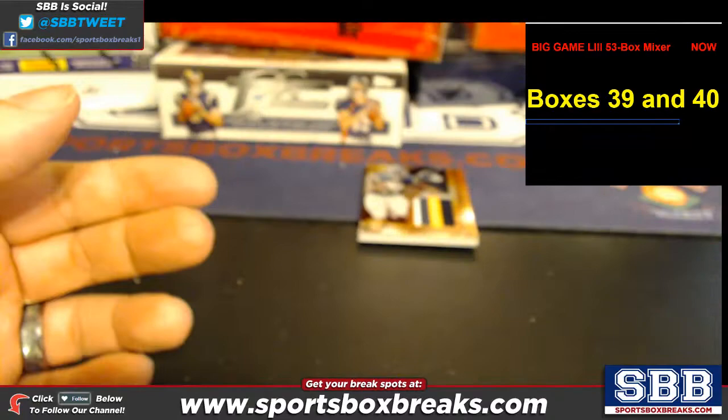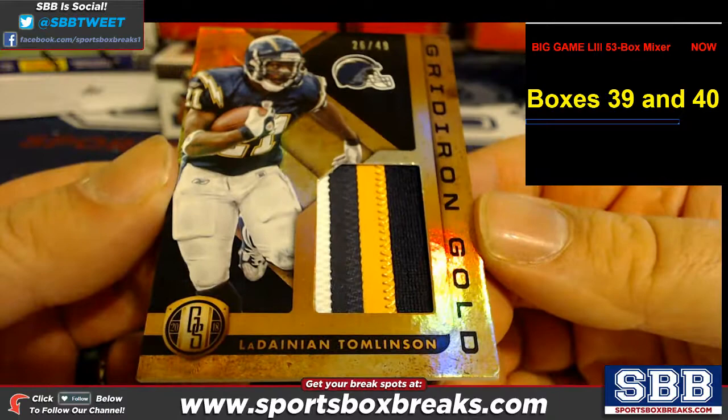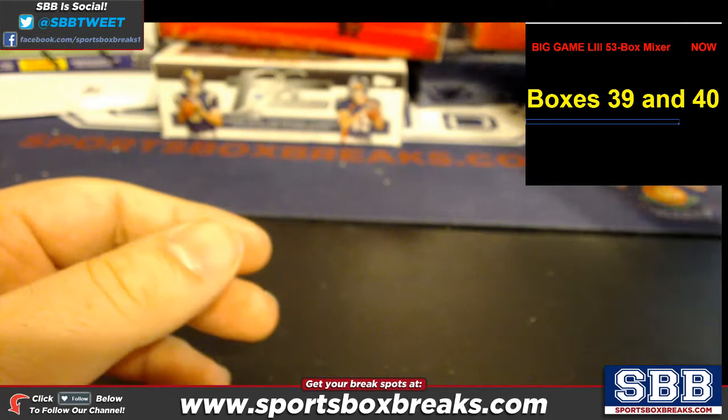Patch, beautiful patch. LT to 49, LT to 49 for the Chargers. And Tommaso G. getting that one. And a Cortland Sutton relic to 199. Again, Len H. That was a Len H. owned box there. Okay, let's see then.